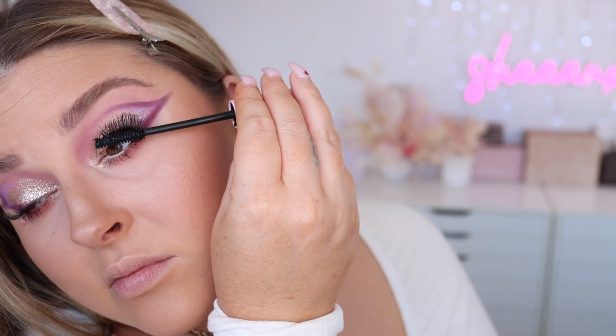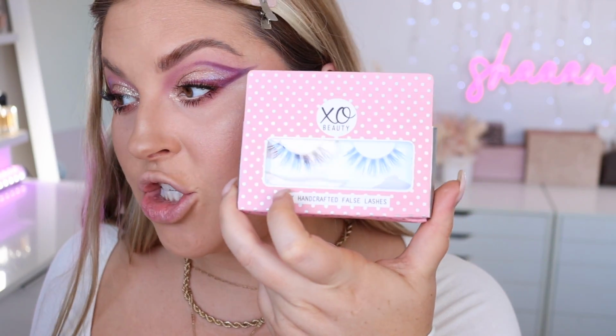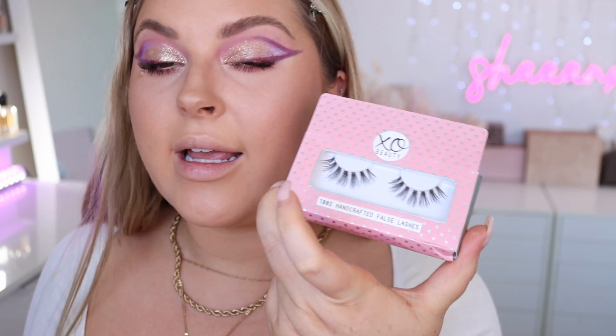Mascara. Gonna add some falsies, even though I've got these extension things on. I'm just feeling like I want extra. I think I'm gonna use the Chic today. These ones right here, they're like cluster looking lashes. They're so fun. So here is the before and after, and I added some mascara to my falsies as well, just to make them extra glam.